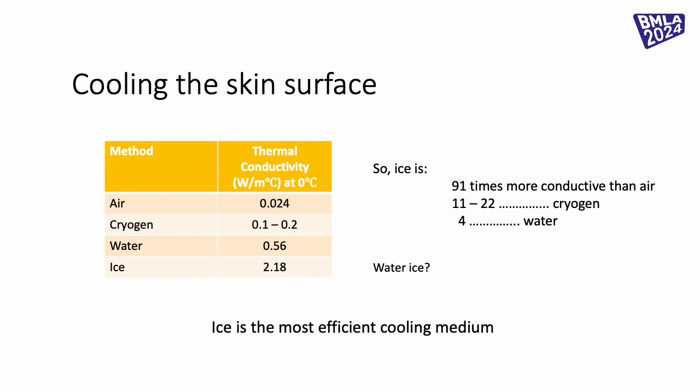So clearly, from a purely thermal conductivity viewpoint, ice is the most efficient way to cool anything, quite frankly. Even if your cryogens are at below 0, -10, -15, which some devices deliver, it's still not as efficient in terms of cooling as straightforward ice.